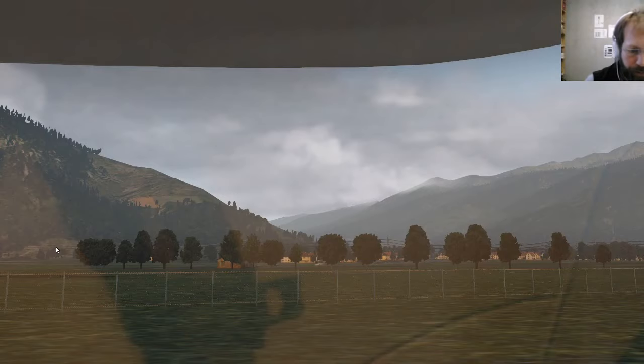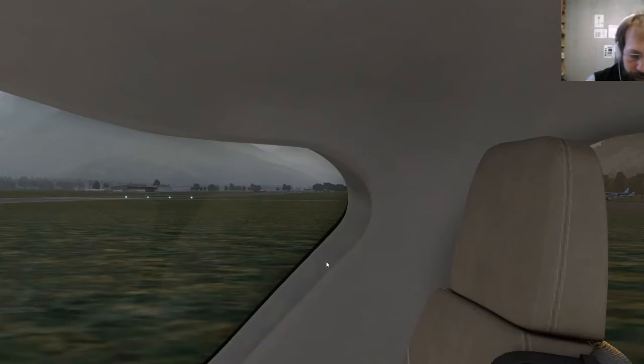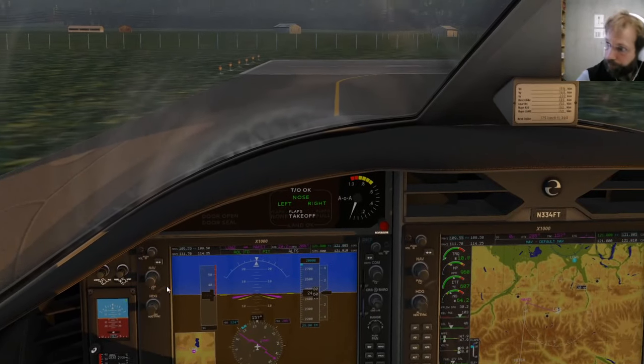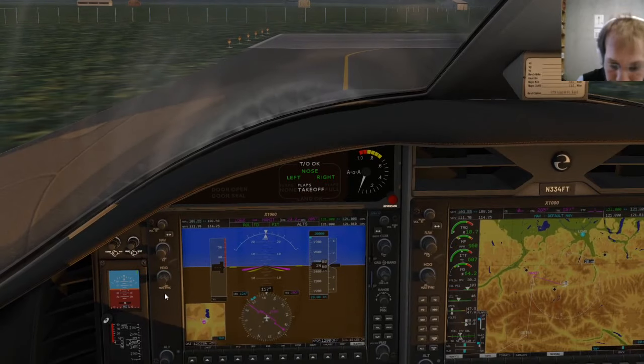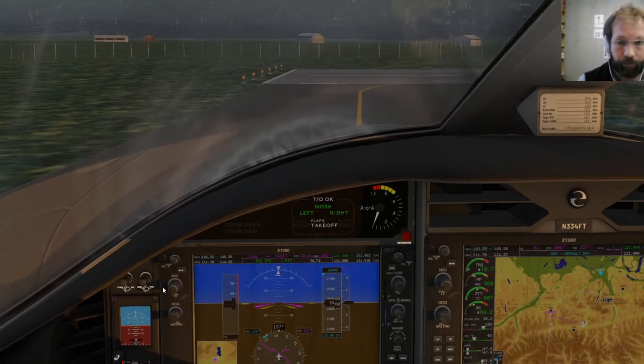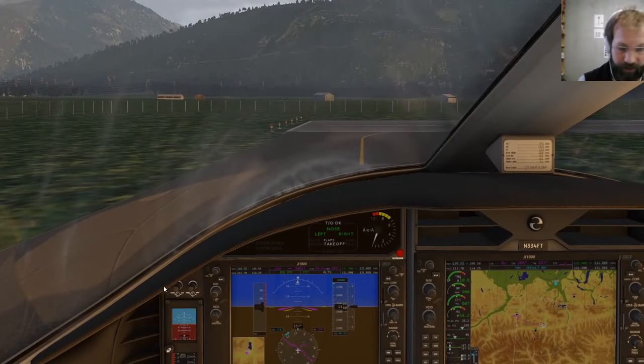If there's anything in the approach. No. Runway also seems to be clear, so we will simply after takeoff continue on runway heading and continue directly in western direction until we reach at least flight level 100, which should clear us of most of the surrounding mountains to the north, and then we can pick up the first leg to Nanit and continue climb up to flight level 200. Okay, so let's have some fun.